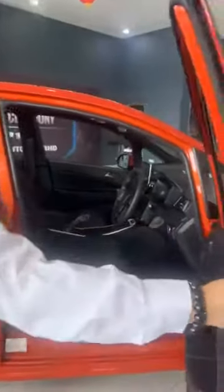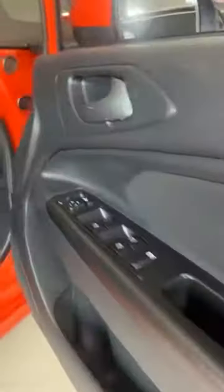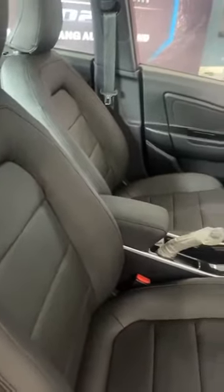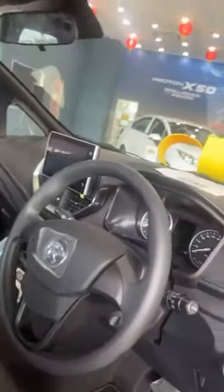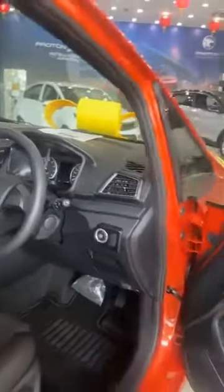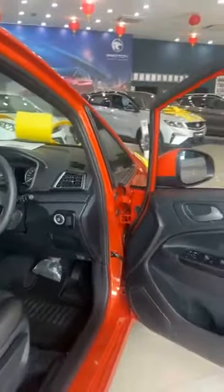Let's have a look inside the car before I explain more. The Iris Active 2022 has a black sleek theme. As you can see, it's black all the way from the interior seat even to the dashboard. Okay, now let me go in and start the car.